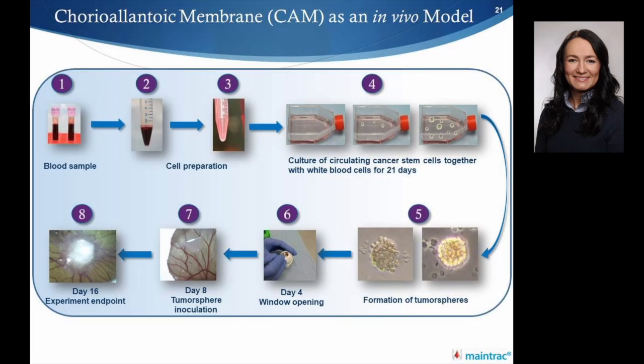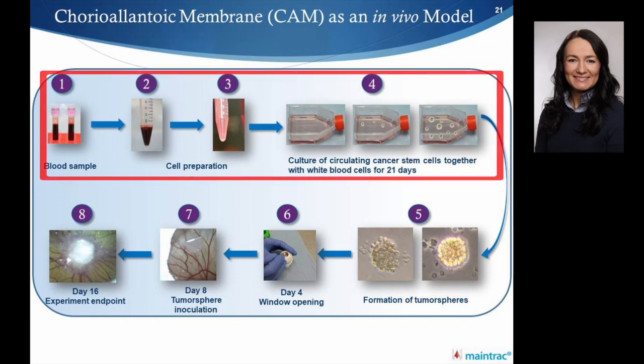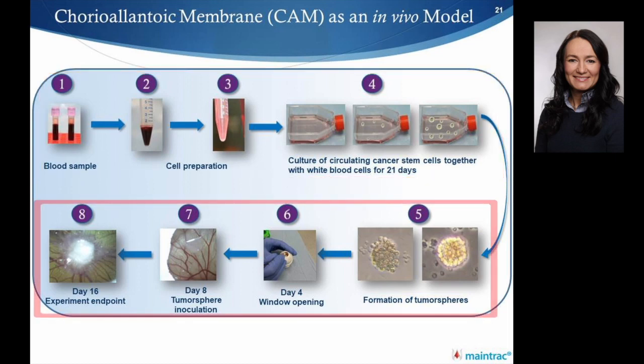The experiment was divided into two parts. First, culture of tumor spheres. Second, obtaining patient-derived xenografts on chem membrane. Briefly, primary cultures were established from circulating cancer stem cells using sphere formation assay.